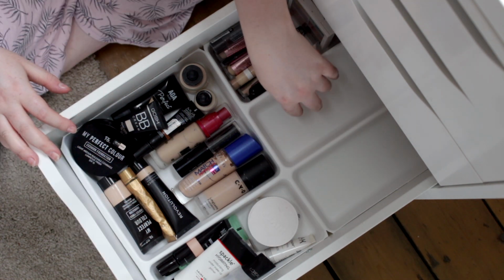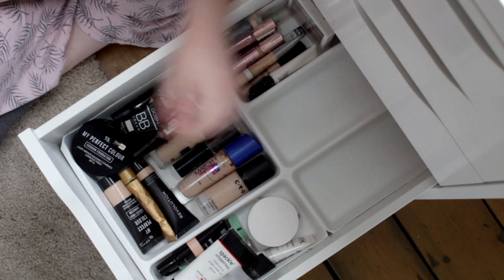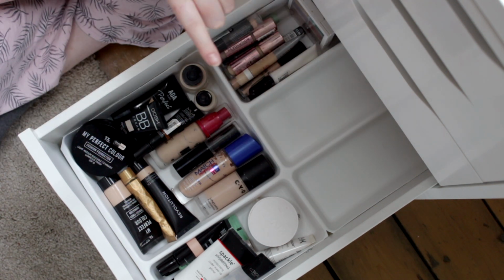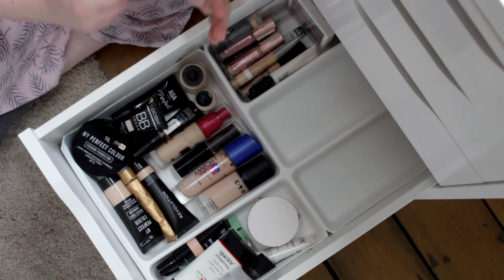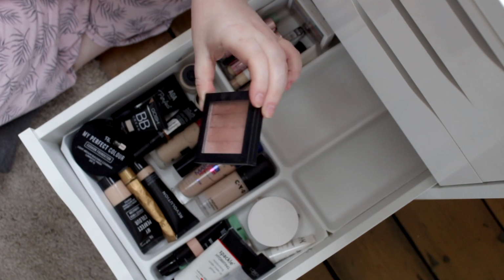And I think I'll put my blushes and bronzers and contours in the 2 compartments here. I might put my highlighters in the drawer underneath, which is where all my lip products are going to be, because I just have a feeling that they're not going to take up an entire drawer by themselves. Anyway, let's start with my blushes.